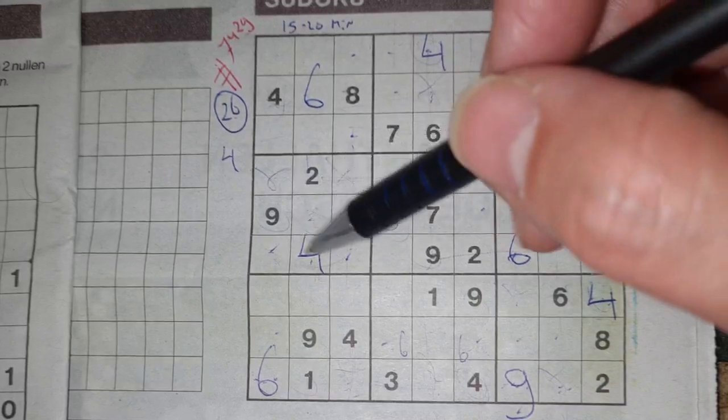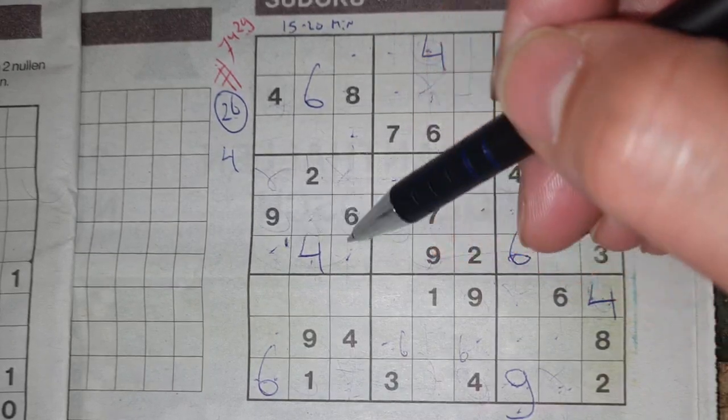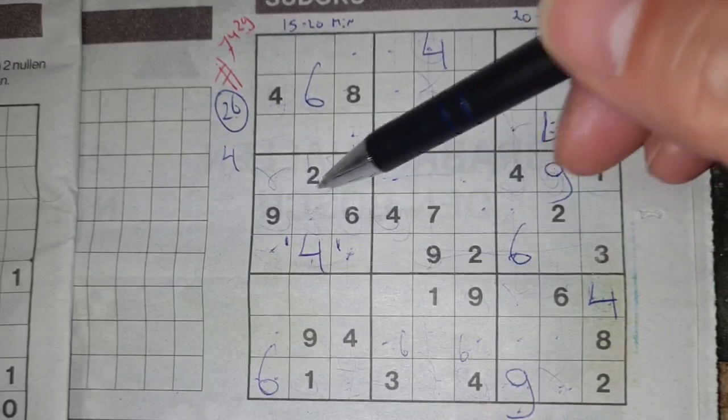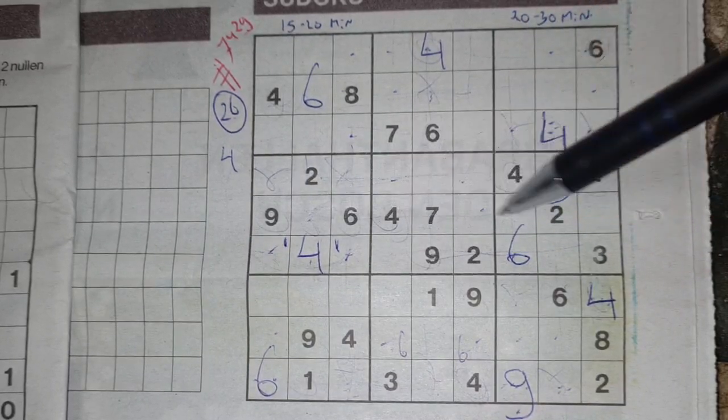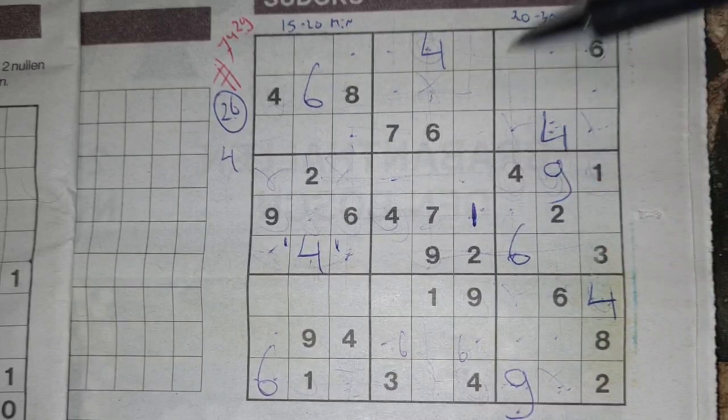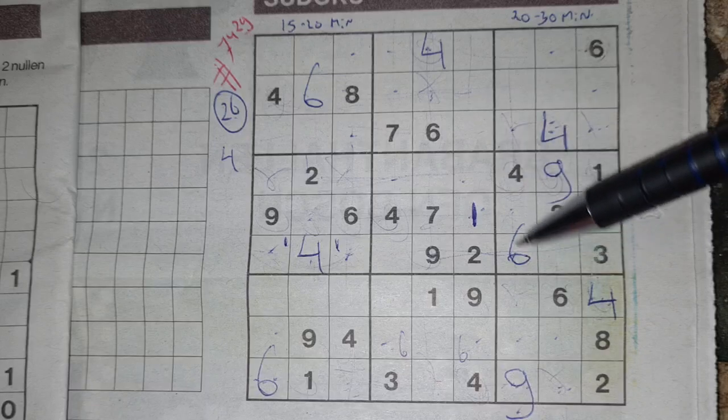No 1 in that box, so the 1 in this big square could be here, could be there. 1 in one of those 2 boxes in this row, 1 in that row. So the row between the middle row, the only place left for the 1 should be there. And I believe we have a pair.